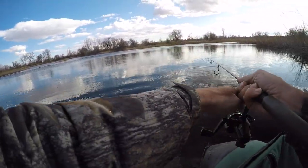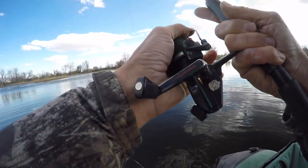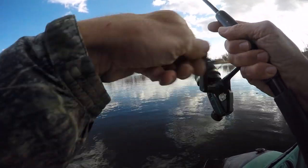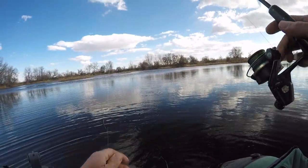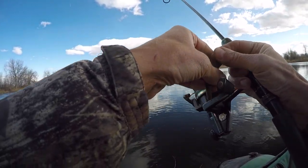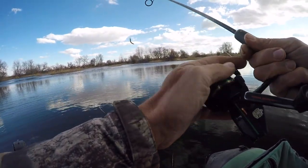Cover here. All right, we'll just, whoa, oh no, my bail spring broke. Saw that had a piece of weed on it. Let's see if it's going to be enough to fish with. Oh, my bail spring's broken.